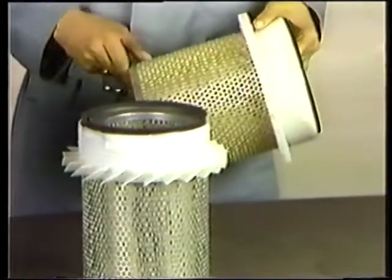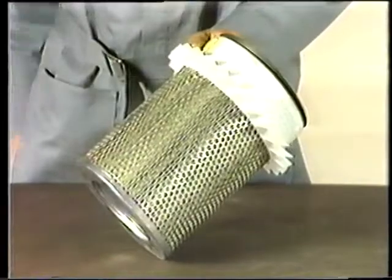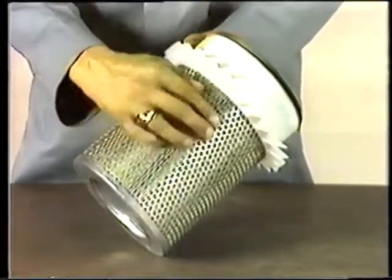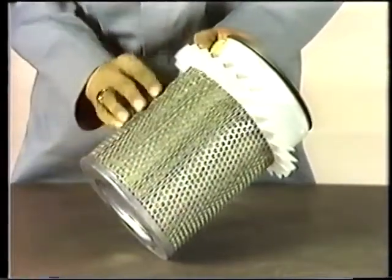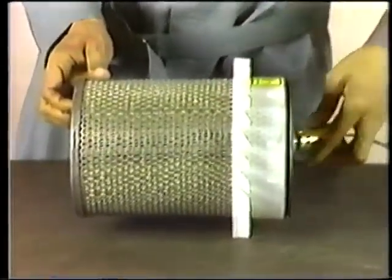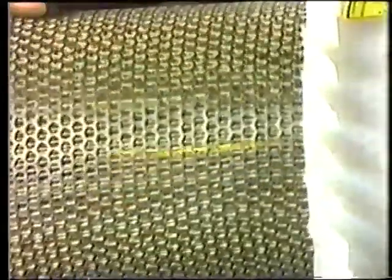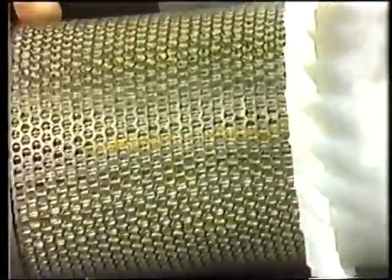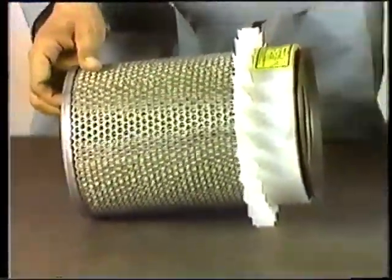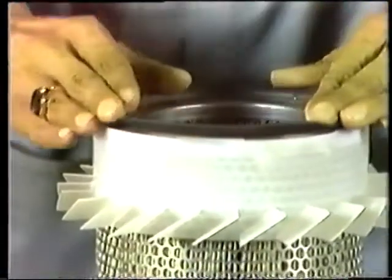Many operators have a spare element to use while the other is being serviced. After checking for dents, nicks, or tears, check also for holes which could pass dust. Place a light bulb inside the element and look toward it from the outside. The smallest pinhole is reason enough to throw it away and install a new one. Finally, check the element seals to be sure they're reusable.